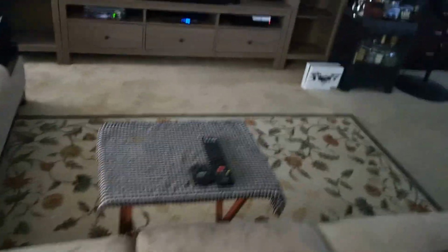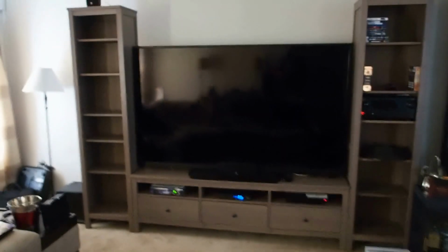So once again, guys, this is Petrockmedia, just showing you an overview of my downstairs media center from what it was upgraded to what it is today.